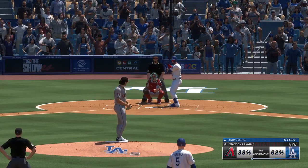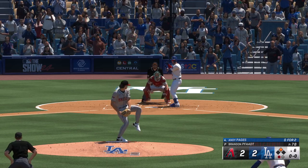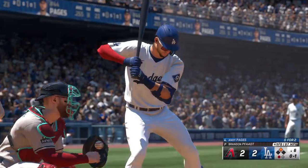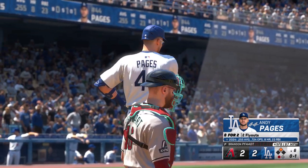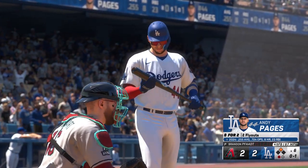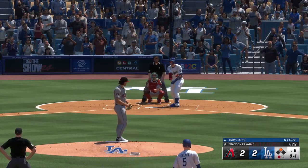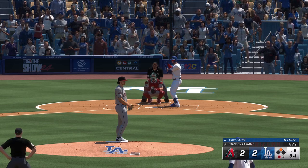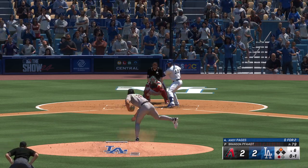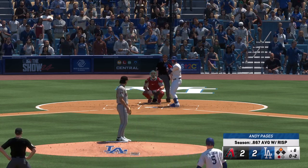A lot of times in today's game, right fielders are able to get to a ball that stays in like that, but he hit that one pretty well. And if he hits it just a little bit different on the barrel, it's out of here easily. But there's nothing wrong with the extra bases right there. And fouled off. One out and a runner at second.